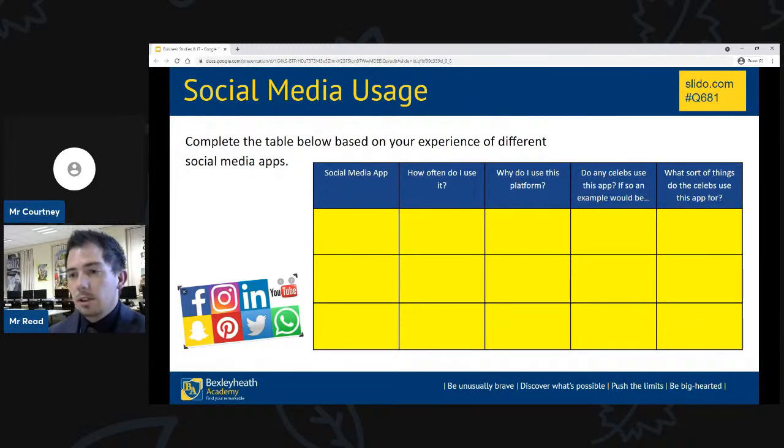So, for example, we started off by listing our social media apps that we use. How often do we use it? Because then we go to look at the positive and negative effects of social media and its influence on individuals and on society and on the world. Why do we use social media? So we look at reasons why people use it, and obviously celebrities might use it differently from a business, and they would also use it differently from people like us as an individual.